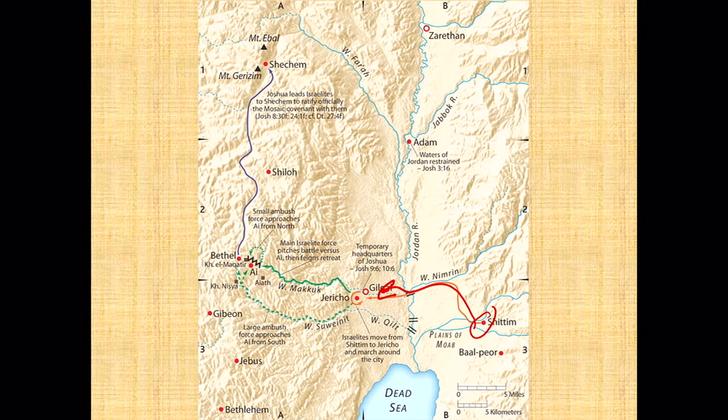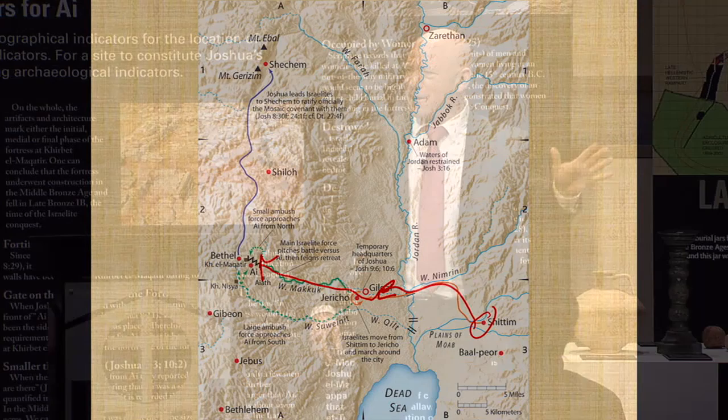So, they camp at Gilgal. And from Gilgal, they go to Jericho. Joshua 6, and the walls of Jericho fall. And then from Jericho, they go up into the hill country following the Wadi Kelt to a little place called Ai. Joshua didn't even need to send the whole army, did he? I'll just send a few men up there because it's a small place and we'll mop up on them.